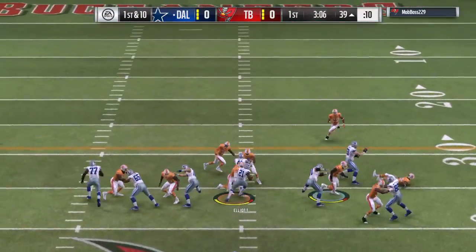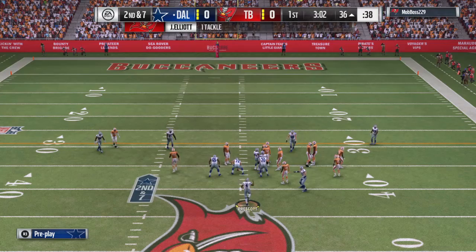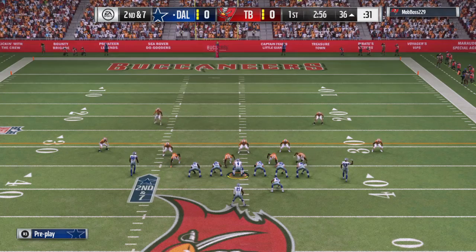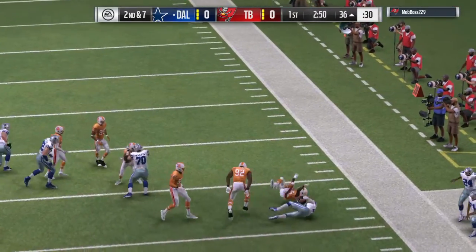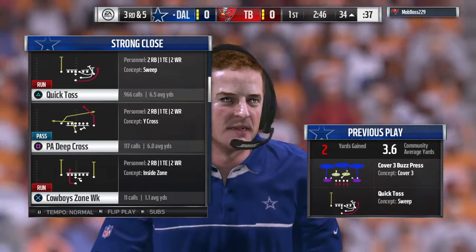A first down carry by Elliott. And he'll take this one down to the 36. 3 yards on the pickup there, and it'll be second down. They go to Elliott again. And he won't get much. Maybe a couple. Down inside the 35 to the 34.